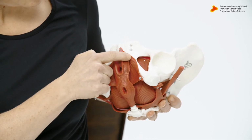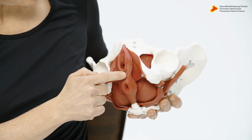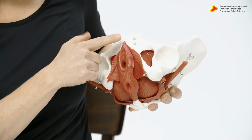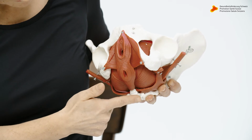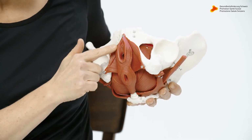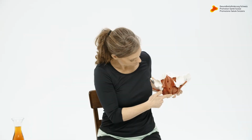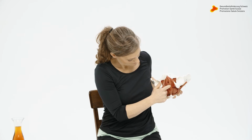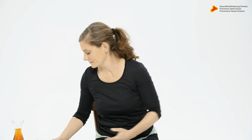The U-shaped puborectalis muscle attaches to the pubic bone and forms a loop to the left and right of the vagina. It blends with the fibers of the anal sphincter. The third muscle also originates at the pubic bone and passes around the pelvic openings until it ends at the tailbone. The muscle fibers cross from one side to the other at the perineum, which is between the vagina and the anus. The superficial muscle layer is responsible for closing and opening the urethra, vagina, and anus.